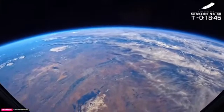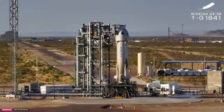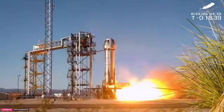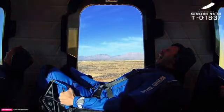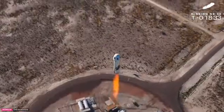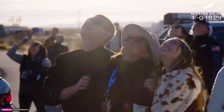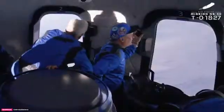New Shepard is go for launch. This is heaven! It's almost like an out-of-body experience. New Shepard has cleared the tower. This is a new era where people like a teacher from North Carolina gets to go to space.